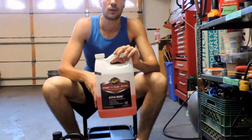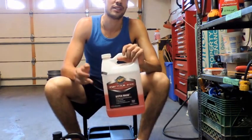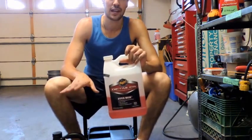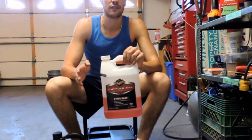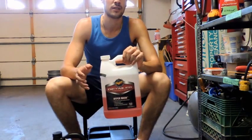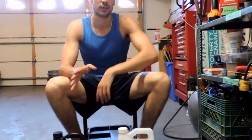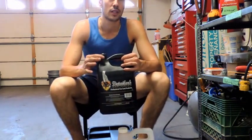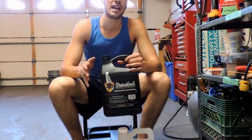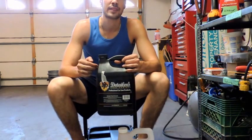Hyperwash for $42 Canadian. So the mixing ratio for Meguiars Hyperwash, it does say 400 to 1, but we avoid that. That's crazy. We put 2 ounces in our 5 gallon wash bucket and then 3 ounces in our foam cannon. And that gives us good lubricity results, which we'll talk about later. Comparing that to DP's Xtreme Foam Formula, which we put 3 ounces in our 5 gallon wash bucket and 3 ounces in our foam cannon.